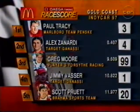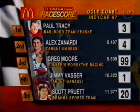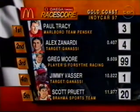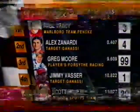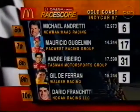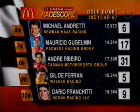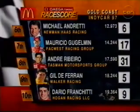They're spectators now. Tracy still leads, but pressured by Alex Zanardi. You can see that margin on the right of your screen has decreased by more than a second since we last looked at this leaderboard. Greg Moore in third place, patient and looking strong. Andretti picking his way through the field. Gugelmin, Ribeiro, DeFerran still out there after being in the midst of a lot of trouble. We'll be back soon.